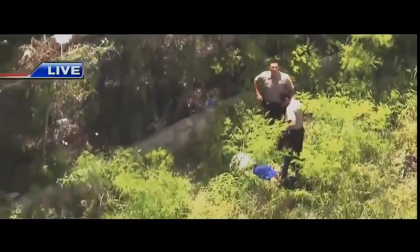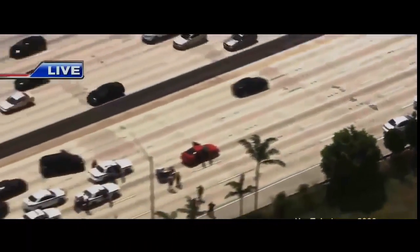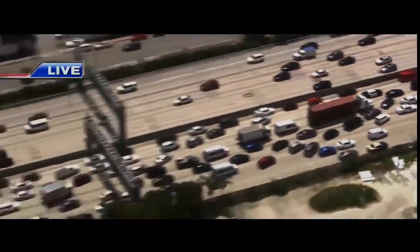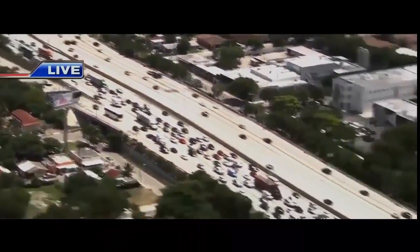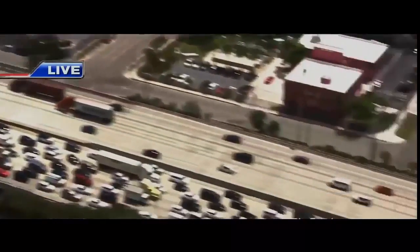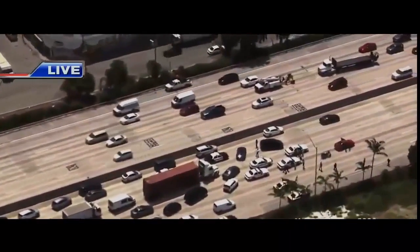Well, you know, we kind of trained the camera off of that activity to follow the person running, but right now, let me just bring the camera back out here and show you. You can see there's traffic that is stopped here. It backs up from about 25th Street here just to before the 112 expressway on the south side of it. So there is traffic there. There are a lot of onlookers now, and police are trying to process this as quickly as possible.